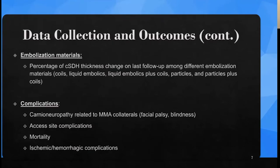They also looked at how the change related to the embolic materials. So in these centers, they used a lot of materials to embolize the middle meningeal artery, and they wanted to see which of those is best. They mentioned coils, liquid embolics, particles, and they had a linear regression comparing the degree of thickness change and the respective embolic used.